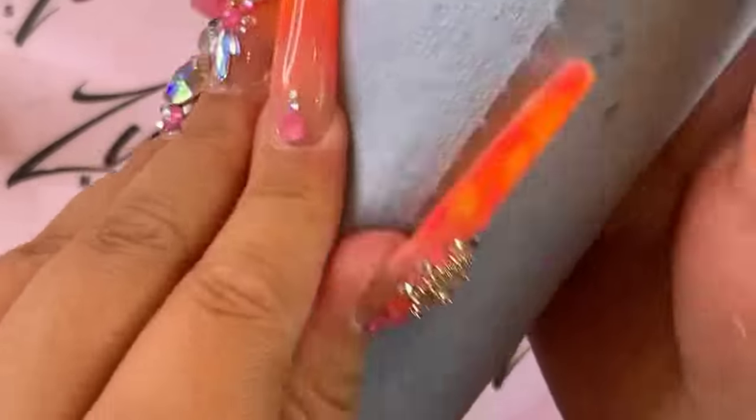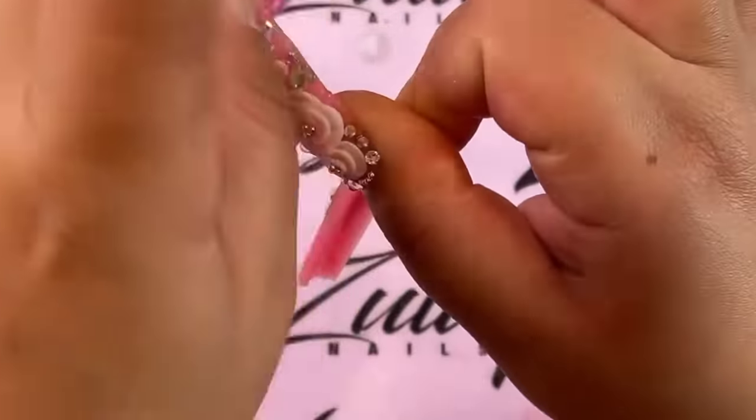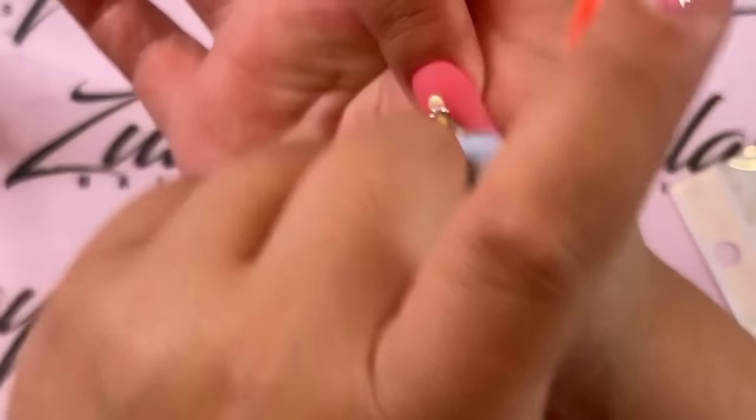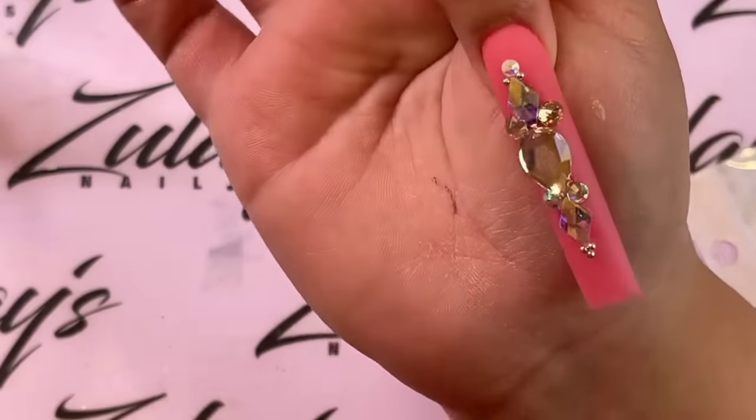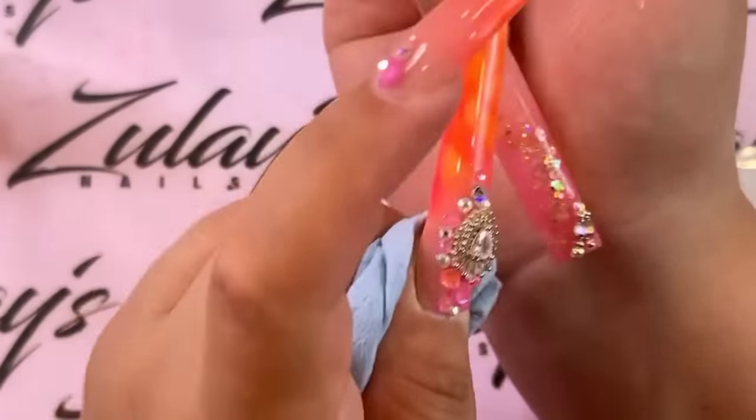Let me get my napkin really fast and clean my finger. Honey, clean your finger. Don't be an oily bitch. All right, and then on the other end, I'm going to clean my bling bling so it could be extra shiny right now. Literally, there's nothing on the napkin, just a clean little napkin. Make sure there's no wax on them.